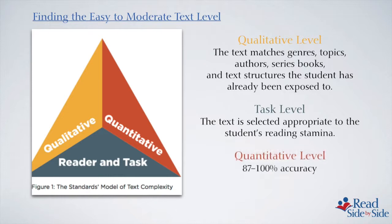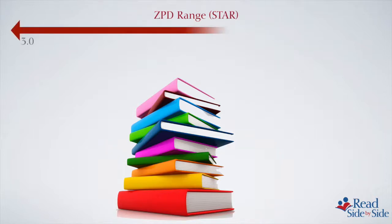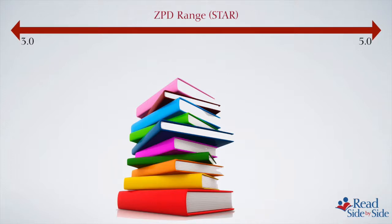Finally, there is the quantitative level. If the student is 87 to 100% accurate when reading the text, then the text is within the student's quantitative range. To determine a student's quantitative range, I recommend using the STAR assessment, which will give each child their ZPD, their zone of proximal development range. Once that range has been determined, you can help students learn to self-select books within that range. As a rule of thumb, intermediate readers can typically read up to 1 year above and below their independent reading level. If a student is on grade level at 4th grade, their range will likely be 3.0 to 5.0.